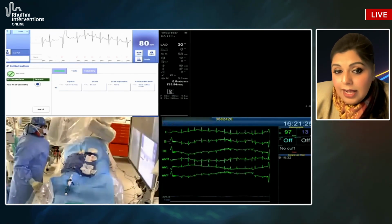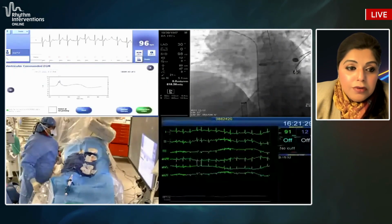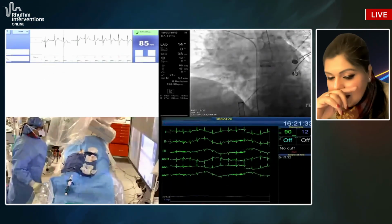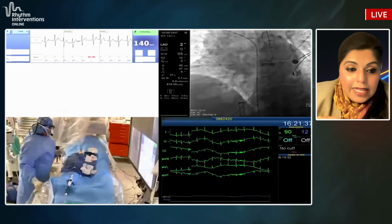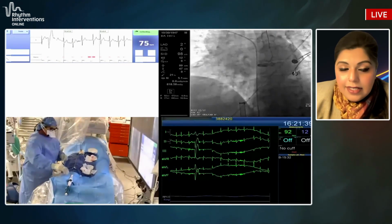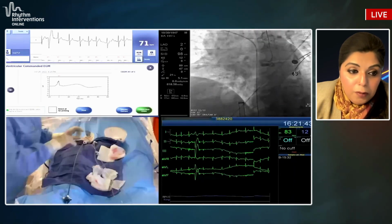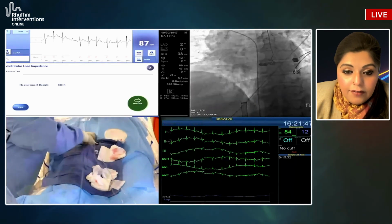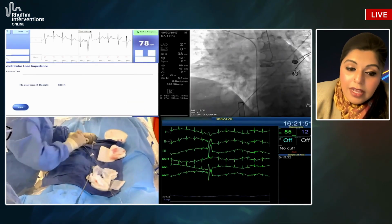And what I always do is I'll get some images in RAO and LAO, but also come back to an AP view and take an image in AP so that when I compare with the chest x-ray later on, I have some sense of where the device is in an AP format. And once we have pulled back on the delivery system, you'll see me unlocking the valve bypass tool and then getting ready to take the sheath out.